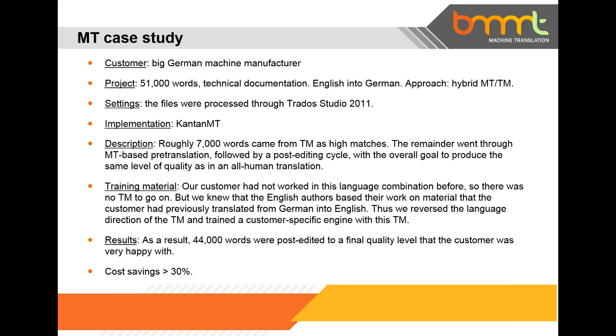But there was a tricky part here. Our customer had not worked in this language combination before. So basically it means that there was no TM to train an MT engine on directly. However, we knew that the English authors based their work on material that the customer had previously translated. There was a big chunk of content translated from German into English in the past. And that's why we reversed the language direction of the TM and trained the customer-specific engine using this translation memory. And the results were satisfactory.